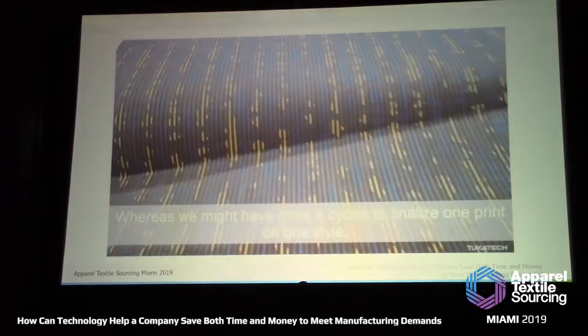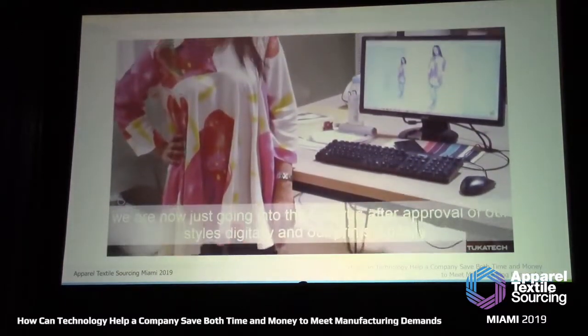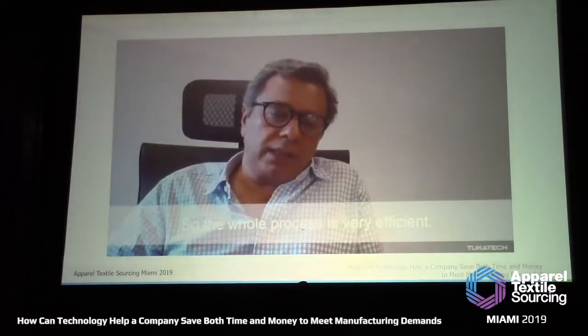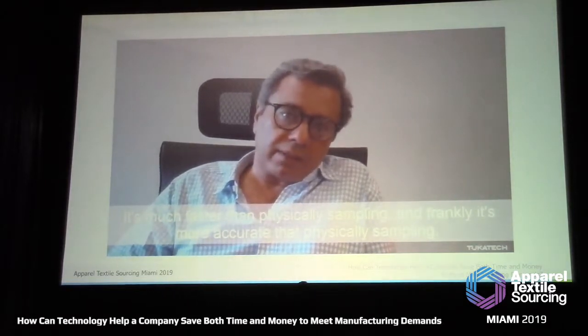We might have done 4 cycles of printing to finalize one print and one style. We are now just going into the final run after our styles and our printing. So the whole process is very efficient. It's much faster than typical sampling, and frankly is more accurate than typical sampling.